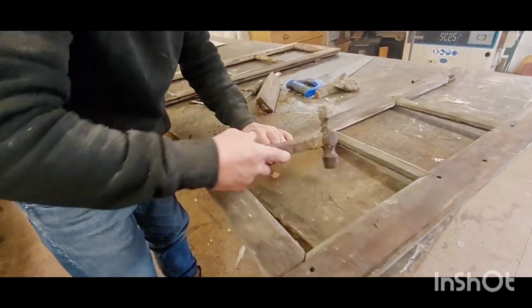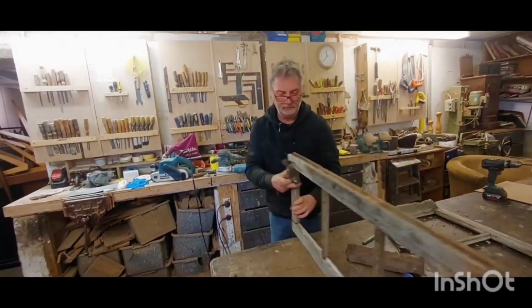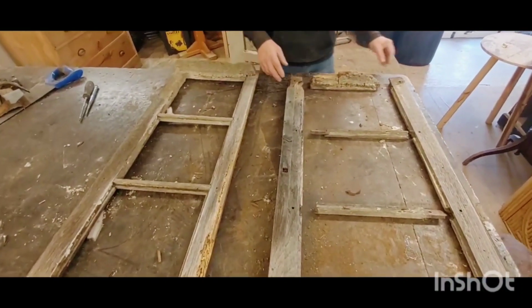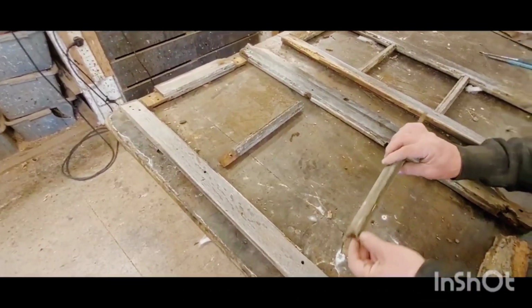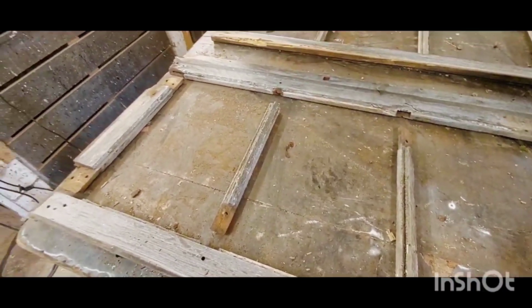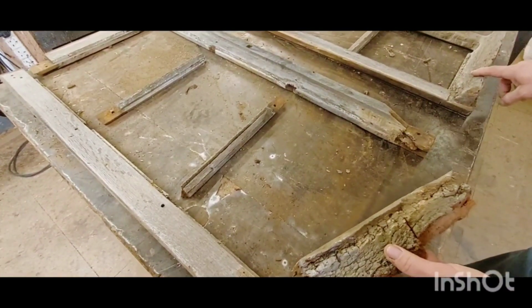So, could knock that all apart. Gonna try. And then see where we are next. Okay. So this is everything kind of bashed apart. Well, yeah. What we've done is I've taken this apart. Whether that was the most sensible thing, I don't know. But we've got a broken tenon on this end. Goes in there. Broken tenon on this end. That came out fine. And obviously this is the rotten rail. So it looks like I'm going to have to make a whole new rail and also 2 of these.